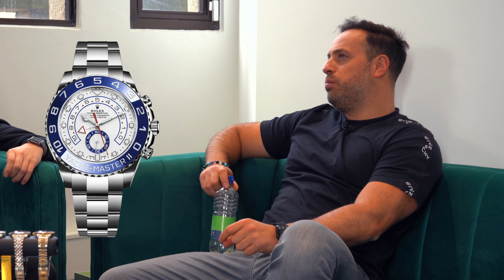What other Yacht-Masters are there? Yacht-Master 2s. Steel, probably profit in it. What's the steel, Gary? 13 grand, 14 grand? I think we'd probably pay about that in trade. Surprised, a lot of these seem to be about there or thereabouts what you sell them for. I think most of these Rolex watches have balanced out now.